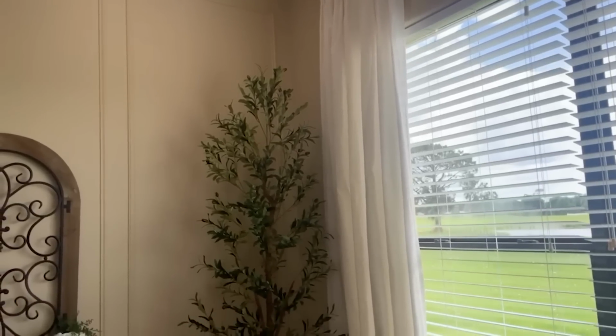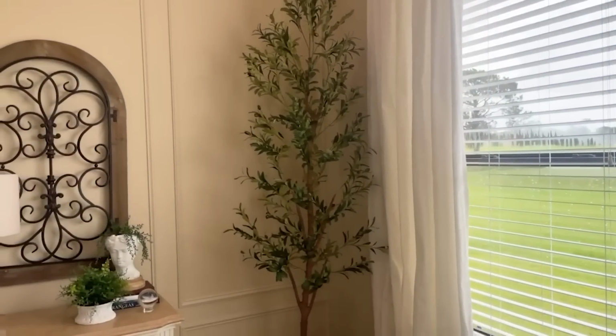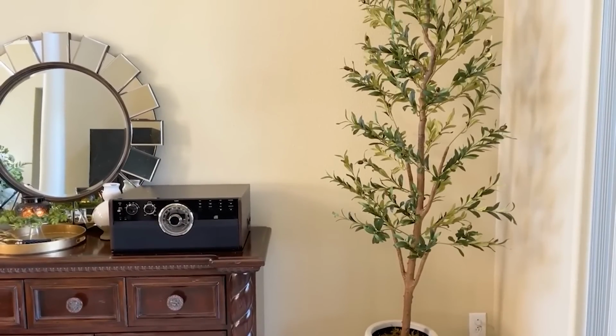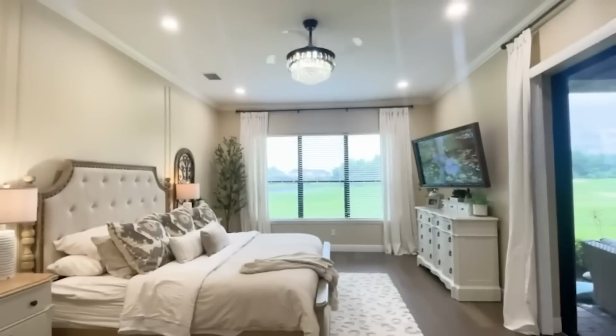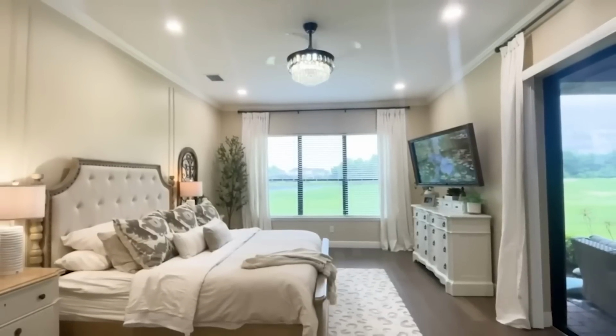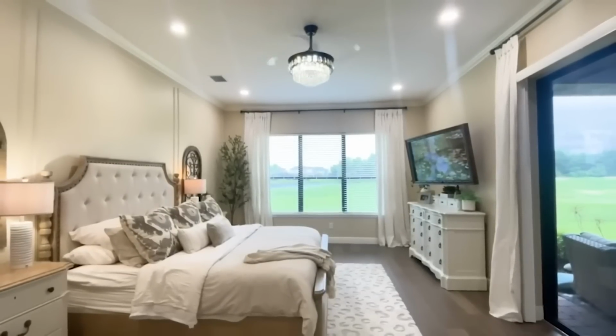And then I brought in this tree that I got off of TikTok Shop for like $65. It looks so good in here, and I had it out in another space, and when I did my wall project I decided I would bring it in here, and it really did finish off that corner and lift the space, and there's just something really nice about it.